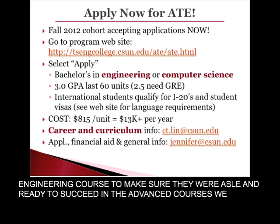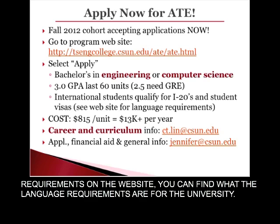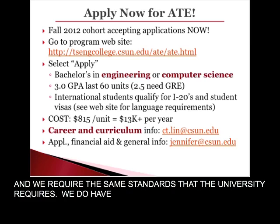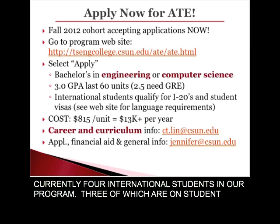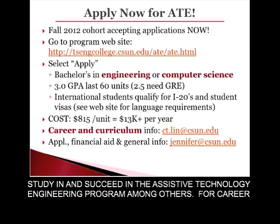International students qualify for I-20 visas, as long as you meet language requirements, which are on the website. If you follow the website information up above, you can find under the apply page what those language requirements are for the university, and we require the same standard that the university requires. We do have currently 4 international students in our program, 3 of which are on student visas. 1 has become a resident. So it is not uncommon at all that students come here from other countries and study in and succeed in our Assistive Technology Engineering program, among others.